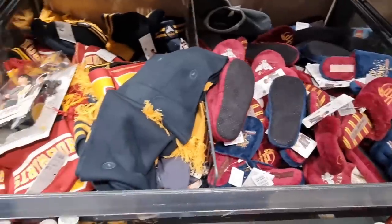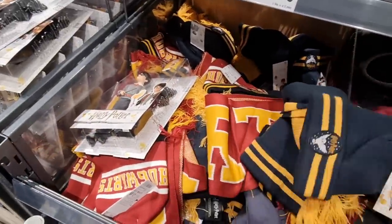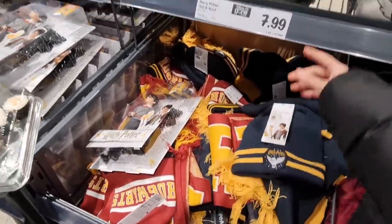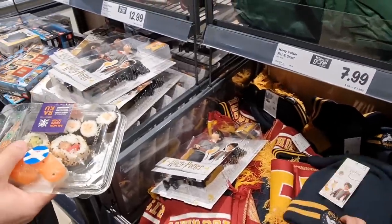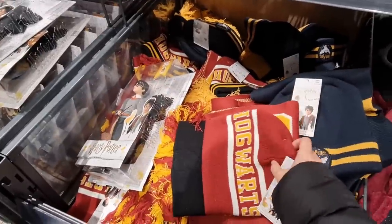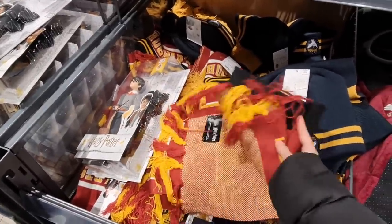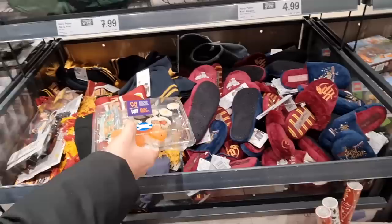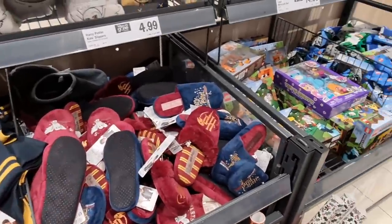We've got slippers as well. They used to have apps where you could see what school you're in. So imagine if people are Slytherin, you're saying that they're evil. I'm probably in Slytherin, right? And then these are good. Look, they're scarves and hats. $7.99. That's cute. So good. If I was a kid, oh my god, they were so cute.